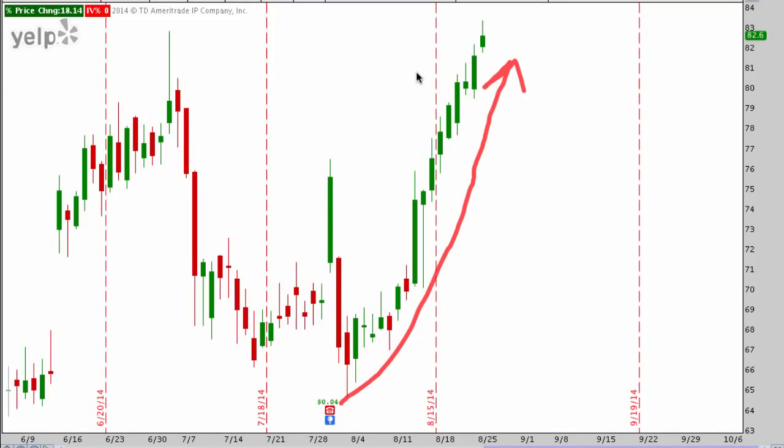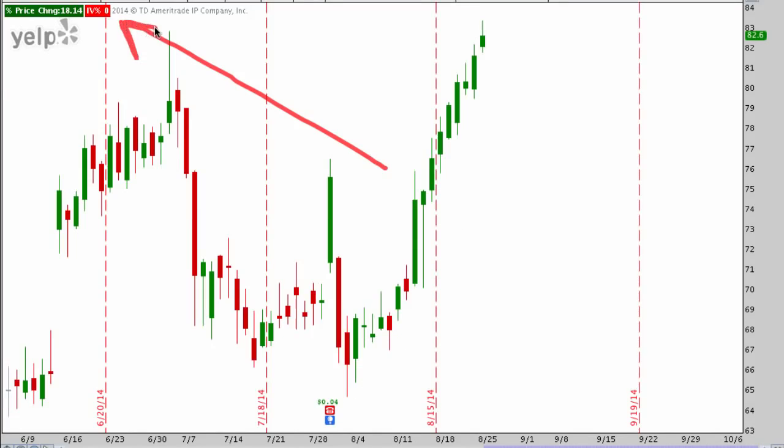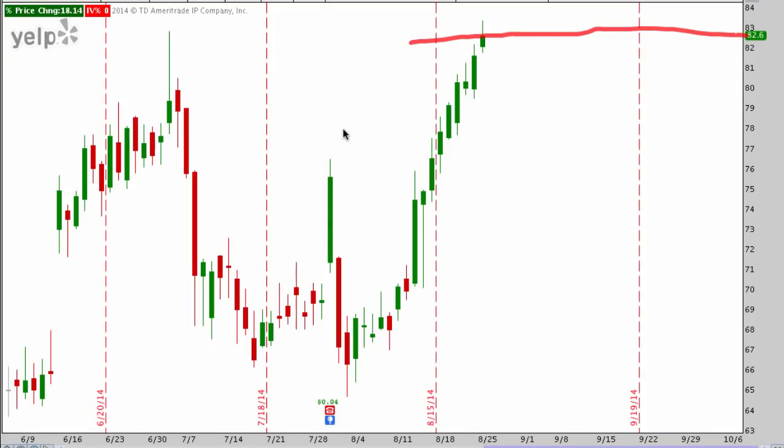So that's what we're doing: we're playing the downside move here in Yelp, and we're doing this with a debit spread because implied volatility is astronomically low. It's down at the 0 percentile. That helped us move out even further than September and go all the way out to October for basically the same price, so we get a little bit of extra time to be right. With our break-even price, we basically just want the stock to close anywhere below where it's at right now. We've actually got a little bit of a buffer in our break-even price, and I'll show you that in a second.